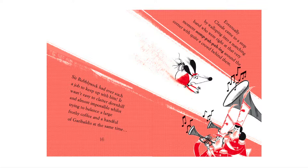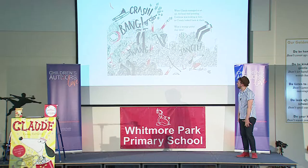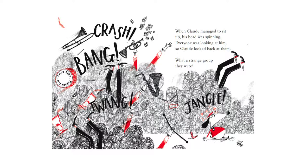Eventually, Claude came to a stop by walloping into a marching band who were right at that moment umpa-paring around the corner with quite a crowd behind them. Crash, bang, twang, jangle. Look at the mess Claude's made. When Claude managed to sit up, his head was spinning. Everyone was looking at him, so Claude looked back at them. What a strange group they were.